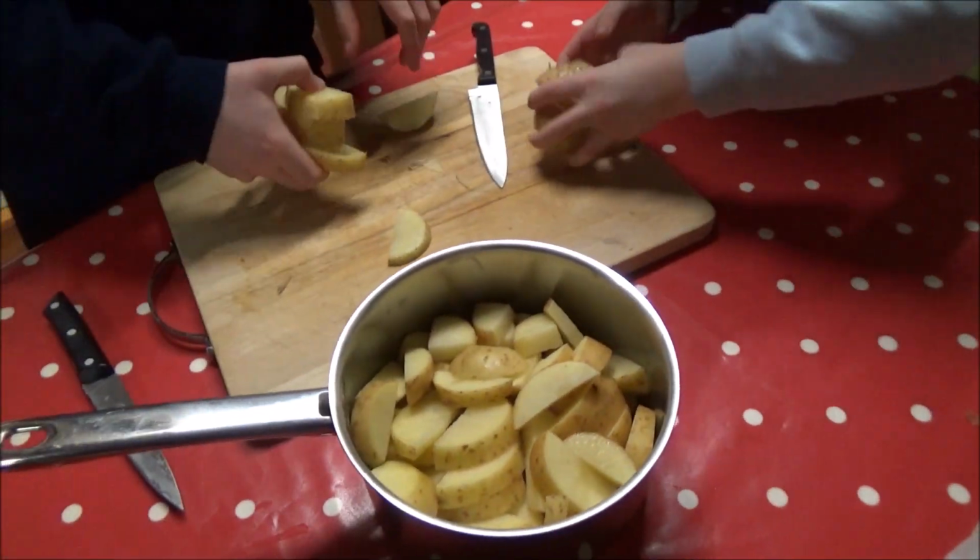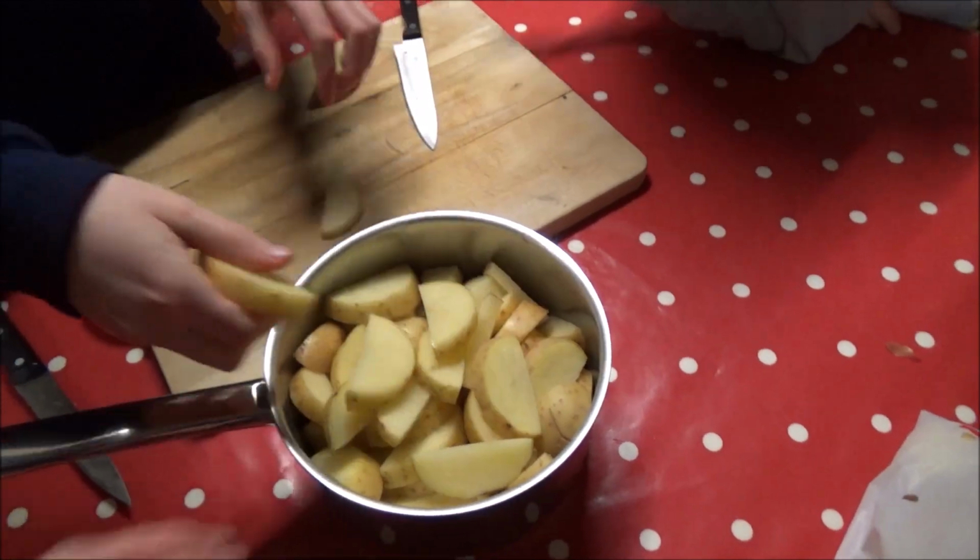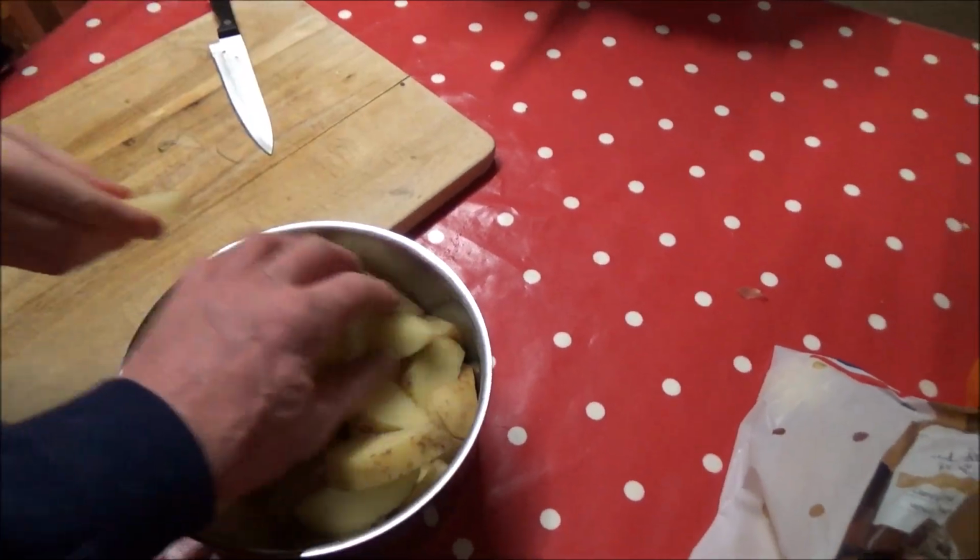Right, so we got a lot of potatoes. We're just going to boil them. I might have put too many in the pan, but that doesn't matter, does it? Dad's cooking. What could go wrong? A lot, to be honest. Don't say that. We've done the potatoes. We're going to get those going in a bit.